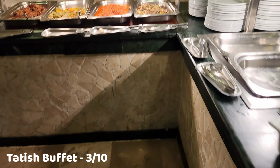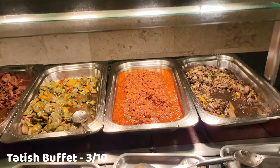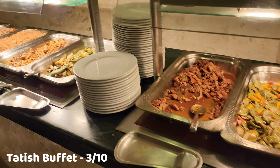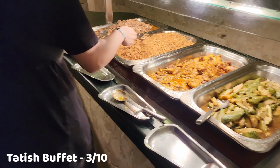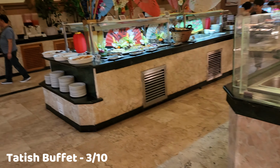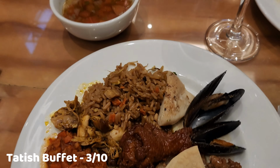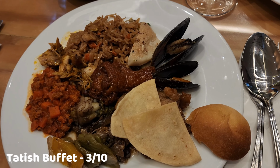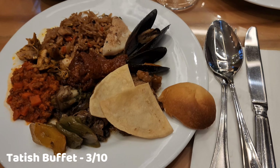Here we got the buffet. Ooh. Logo looks good. Let's see what we can get. Alright, here's the food. We got some unnamed soup. We'll see how that is. Got a bunch of stuff here. Looks good. Let's dig in.